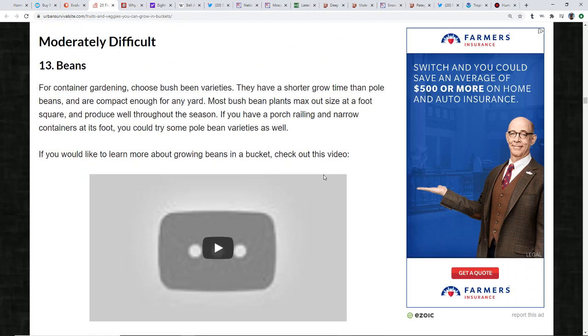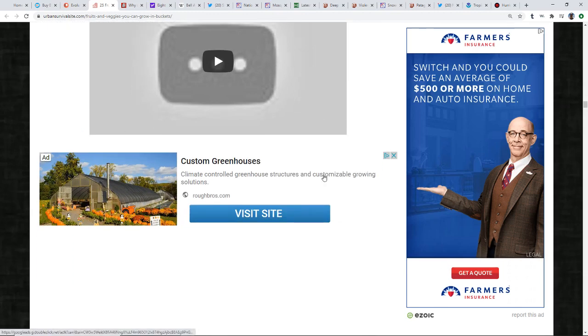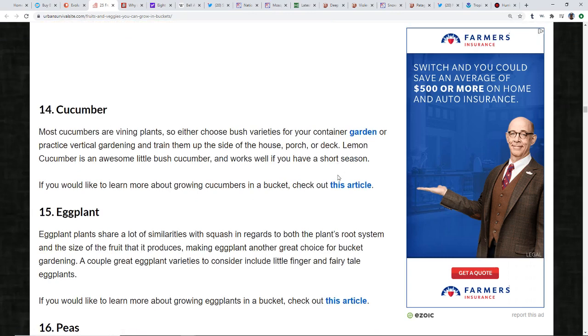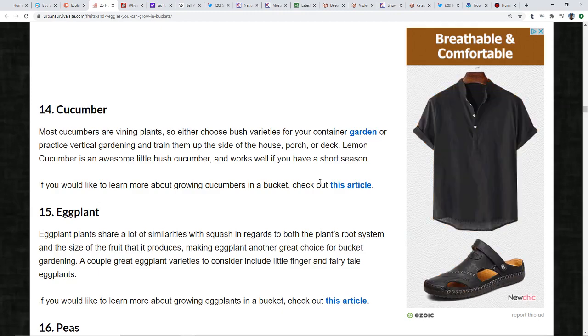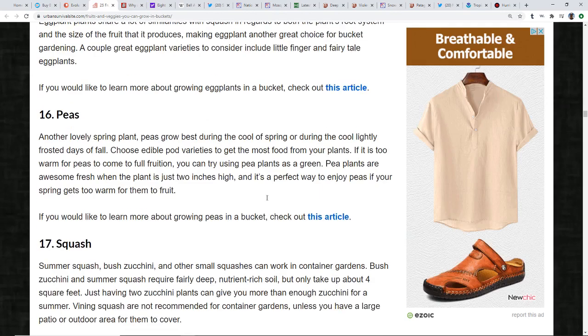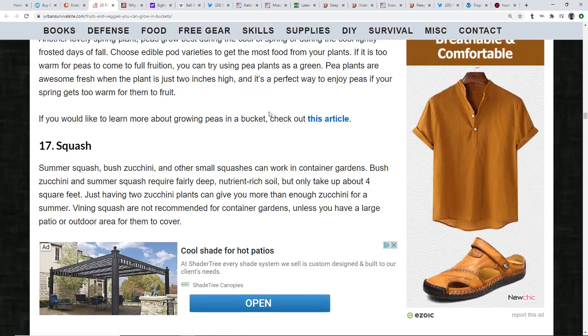Moderately difficult: beans. And, you know, there's different types, too. There's bush and pole as far as beans go. Cucumbers as well, you could do it. Again, you're going to probably end up kind of like trailing them or training them up something. Eggplant as well. Peas and squash. Squash is really easy to grow typically.